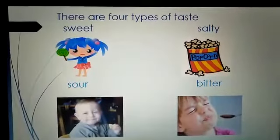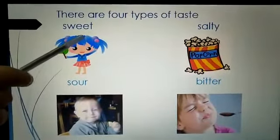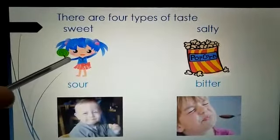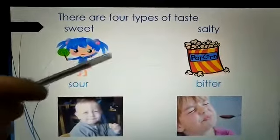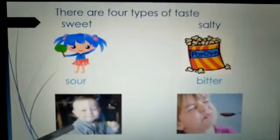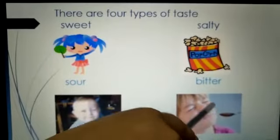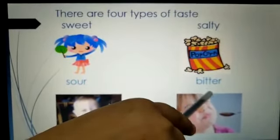There are four types of taste. Sweet. Lollipop tastes sweet. Popcorn tastes salty. Lemon tastes sour. Medicine tastes bitter. Kadwa kadwa.